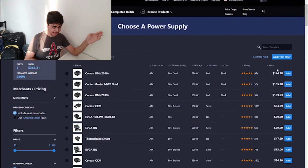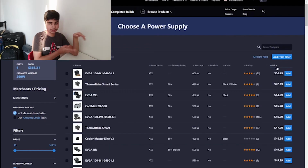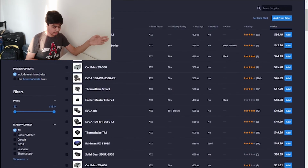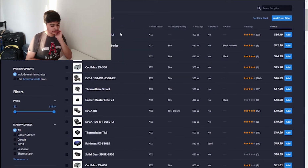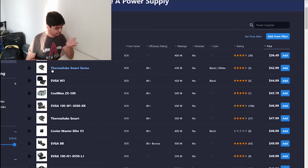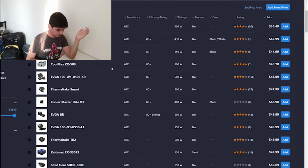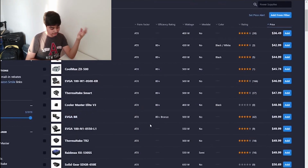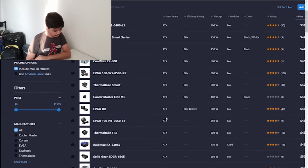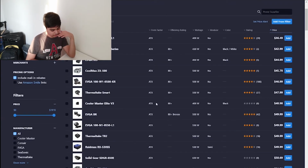For a power supply, I'm gonna try and get something a bit better than what I've used in my last 2 episodes. I used the EVGA 400 watt ATX one in those, but I'm trying to get something a bit better. So let's see. The Thermaltake Smart Series is definitely an option. It's 80 plus rated. I'm looking for at least 80 plus in the system. So we have an EVGA BR as well. It's actually 80 plus bronze, $50. That would be quite a bit over though. $15 over our budget.